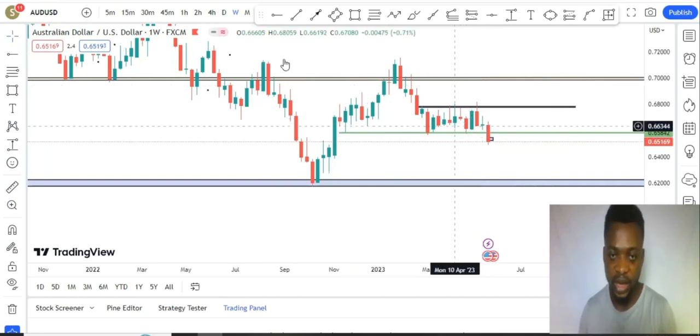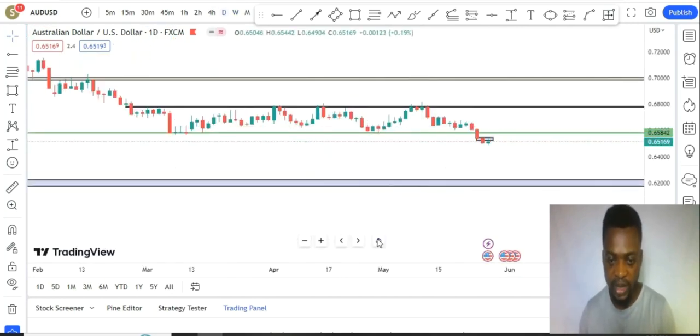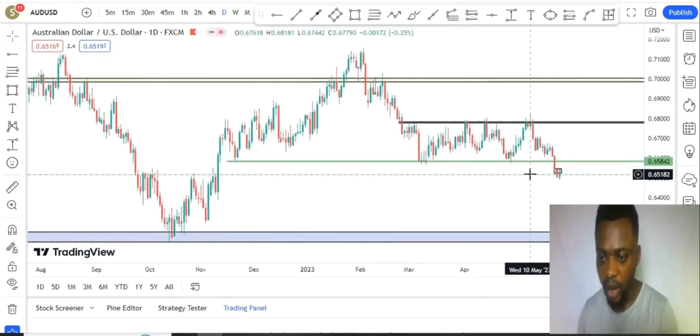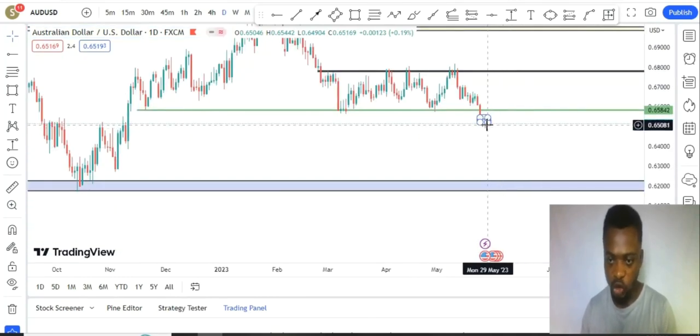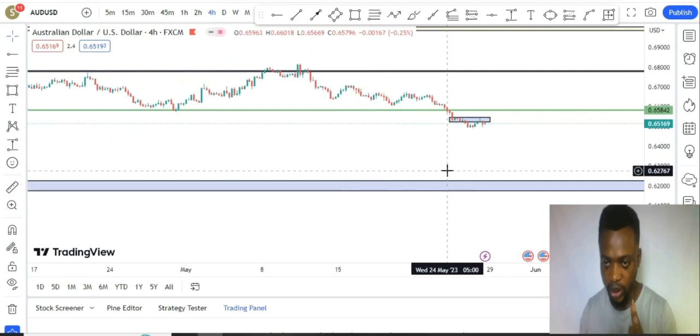And now clearly the market is looking like it is breaking out. On the daily time frame, the market has actually broken out of this long range. Finally, we have a break. So presently, I'm waiting for some opportunity, a pullback at least to this level, this point here. So now it's clear that this guy wants to go down.